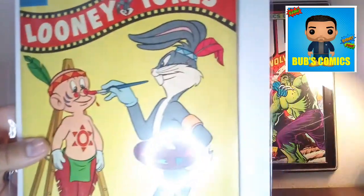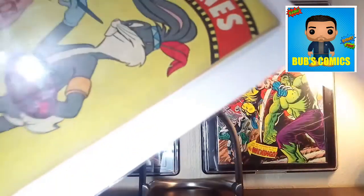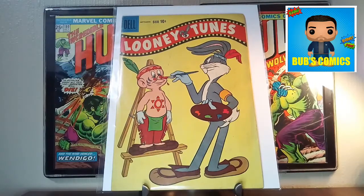Now, when you get the book open, I don't know if you can see it real clearly, but if you look on Bugs Bunny's cheeks a little bit, there's some discoloration, like little lines here and there. That's cracking. This book is brittle. I mean, super brittle. I am amazed, and you should have seen the packaging it was in. It was in a Golden Age bag, but it had a current size board on the back of it, and it just looked like it was about ready to fall apart. I was shocked that it stayed together, but it looks really good for a 10-cent Dell comic from 1959.